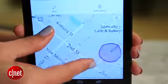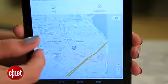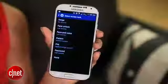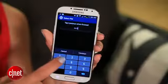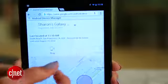Now, it's great that Google is finally giving us this feature, but it could use a little help. For starters, you can't remotely lock your phone, so be sure to set a secure lock screen passcode. And this probably goes without saying, but this feature only works when the phone you're looking for is online and still registered to your account.